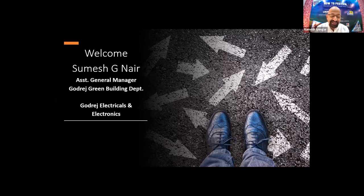Sumesh Nair currently leads the team of consultants at Godrej Green Building Consultancy Services, under the four-letter word, GBCS. In his 17-year stint with Godrej, he's consulted on more than 200 green building projects. He's been the lead on 200 building projects, and he was part of the team that achieved the IGBC Net Zero Energy Certification for India's first IGBC-certified net zero building, which is in Vikhroli, Mumbai, at the Godrej complex.